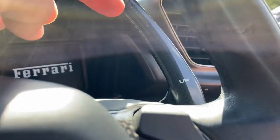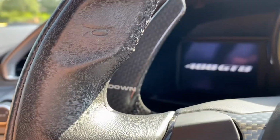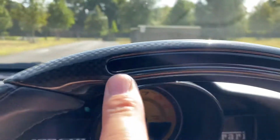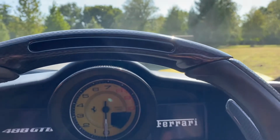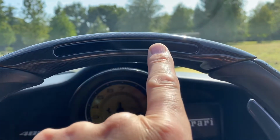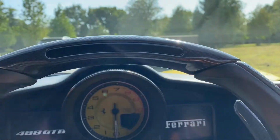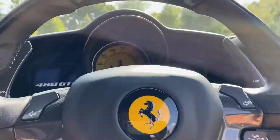You've got gear change pedals are also in carbon fibre, so up there and down there, as you can see. And then here you've got the gear change lights. So if you're in sport mode and you're driving spiritedly, then you'll find that lights will start lighting up from here and go across here. And it gives you, right in your field of vision, an indication as to when the best time to change gear is. So, a very nice thing to have.